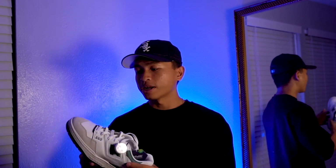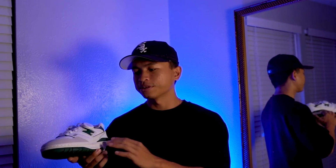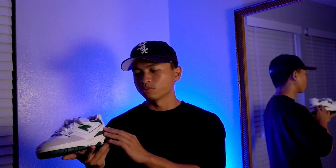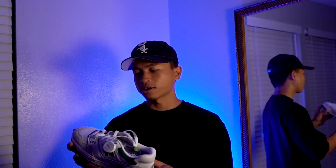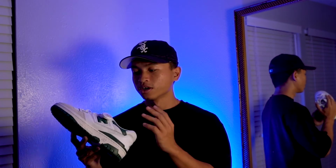So these right here, I've been eyeing for quite some time. This isn't my first pair of 550s. My first pair is just like the pure platinum, like all white pair. And even though this is very similar to that, I did want a pair that had a little bit more splash of color. If you guys were actually lucky enough, New Balance and ALD actually restocked. I think it was like the gray pair, the black pair, and the green pair with that vintage look to it. So if you guys managed to hit those for retail, congrats to y'all.